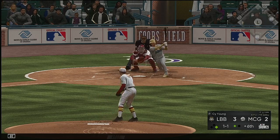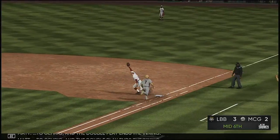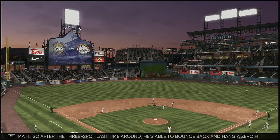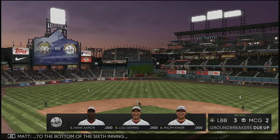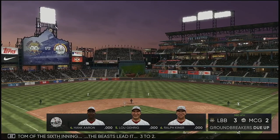At the plate, Buds Rodriguez. The bouncer up the middle. The throw to Robinson. To Gehrig, and the double play ends the inning. So after the three spot last time around, he's able to bounce back and hang a zero here in the bottom of the sixth inning. The Beasts lead it 3-2.